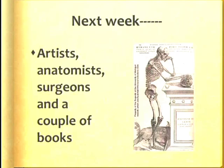So next week, we'll talk about artists who illustrated some of the books that were going to be used in these new universities. Here's the famous illustration of the skeleton. We'll talk about anatomists, the hands-on issue that you don't just learn with your brain, you learn with your hands. And we'll learn how books were produced that students could learn from.